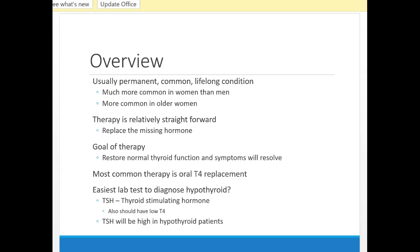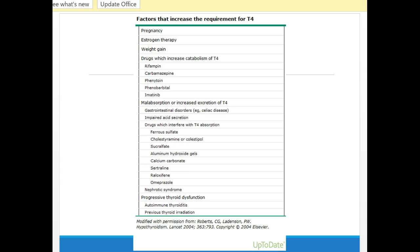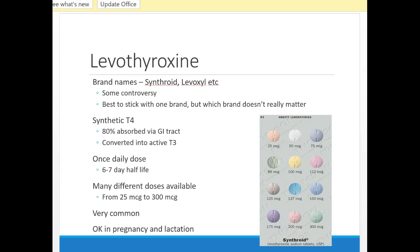Therapy is pretty straightforward. You just replace the missing hormone and the symptoms will resolve. We replace it using an oral T4 supplement. And again, we're looking at TSH, and that's going to be high in a hypothyroid patient. Here's some factors that might cause increased requirements, pregnancy being one of them. Levothyroxine is the drug here, and it's synthetic T4. There's a couple brand names, Synthroid and Levoxyl.